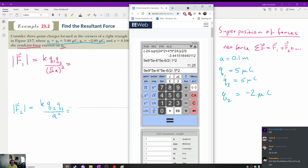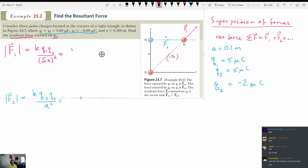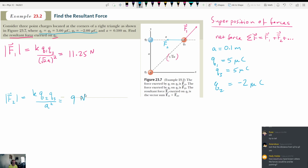And then we need to do the same thing, except all we have to change is the distances. So there's no 2, and we need to change the charges because it's 2 and 5 now. So change that to a 2, and we get 9. So it's 11.25 and 9. This is 9.